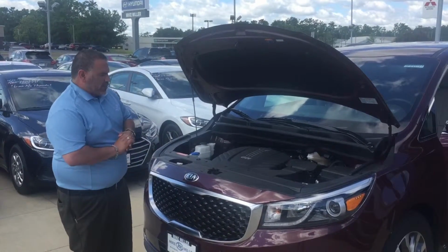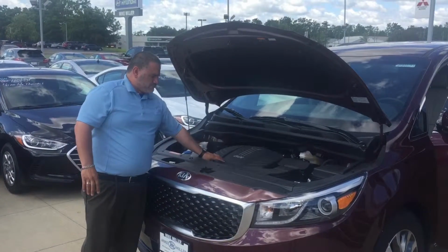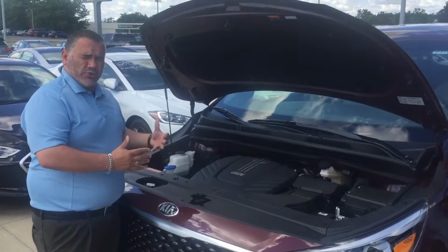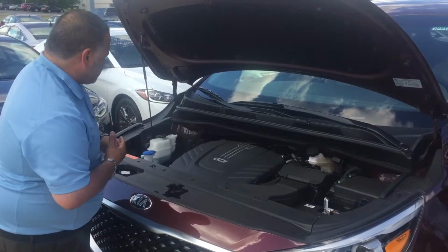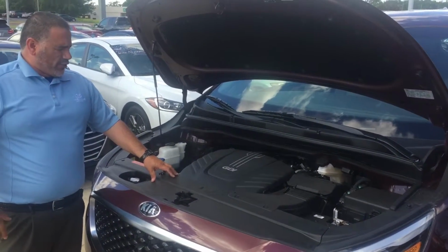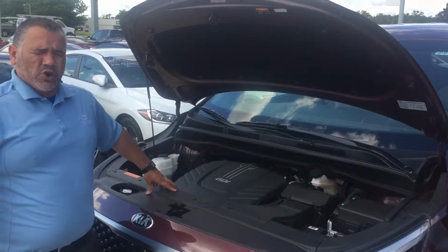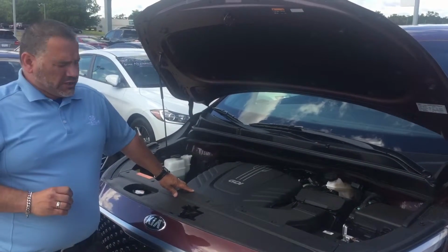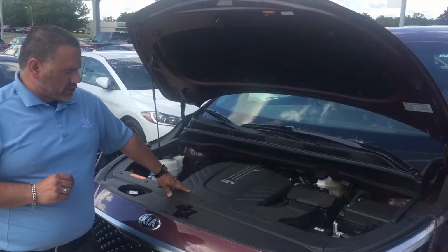Also, to help you with the noise and vibration that this power is going to give you, Kia has put on an insulated engine cover, which is going to help with a smooth and less noisy ride on the Kia Sedona van. Also, underneath your hood you're going to have the class-leading 10-year, 100,000-mile powertrain warranty, which is a great warranty to have, especially when it's zero deductible. So no money comes out of your pocket if anything needs to be done as far as warranty goes.